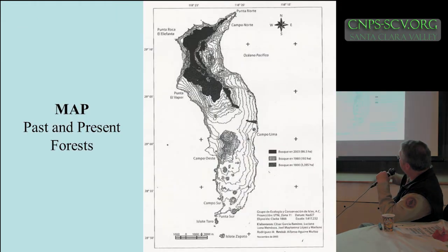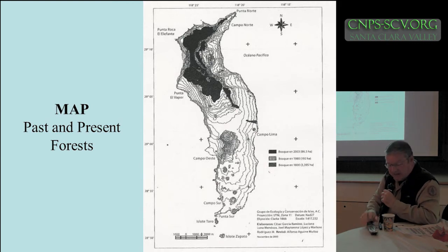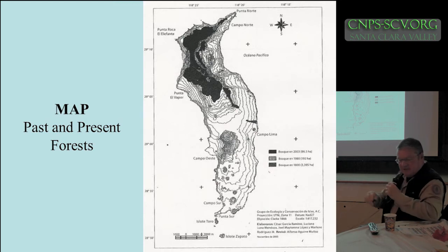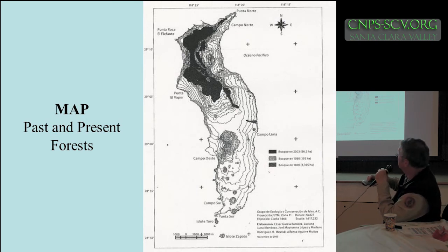And that's what they think, that the forest used to occupy all of that northern end of the island, and actually even with some groves down as far as the middle. But they think it used to be a solid population. And now it's just right there and right here. And it probably will spread out again. It's just, who knows how far.